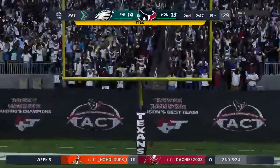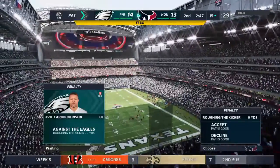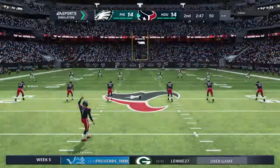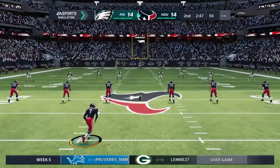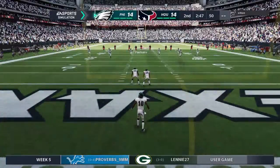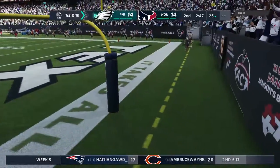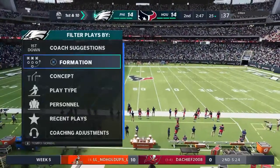And the kick makes it through, but flags come flying in as well. It appears we're going to get a roughing call tacked on. So they will accept the penalty and move forward. Fairbairn to kick off for Houston. This one tied at 14 now as he sends this one away. And this will be a touchback as that sails over the end line. 25-yard line.